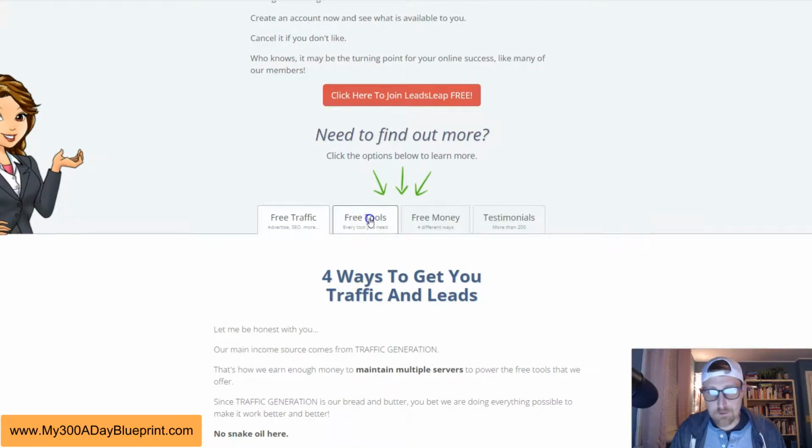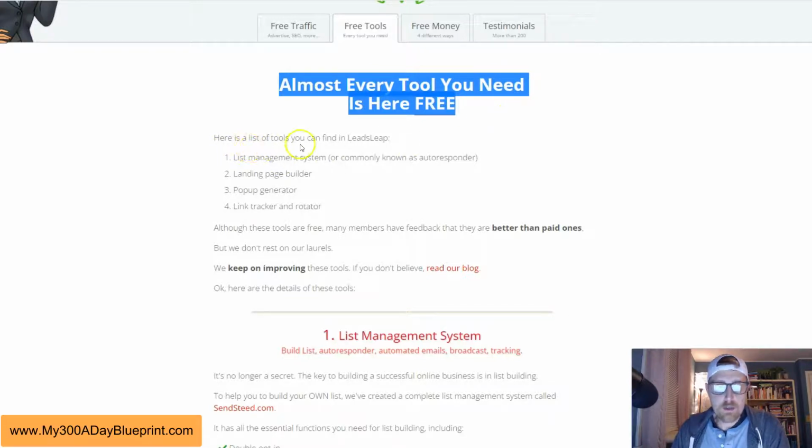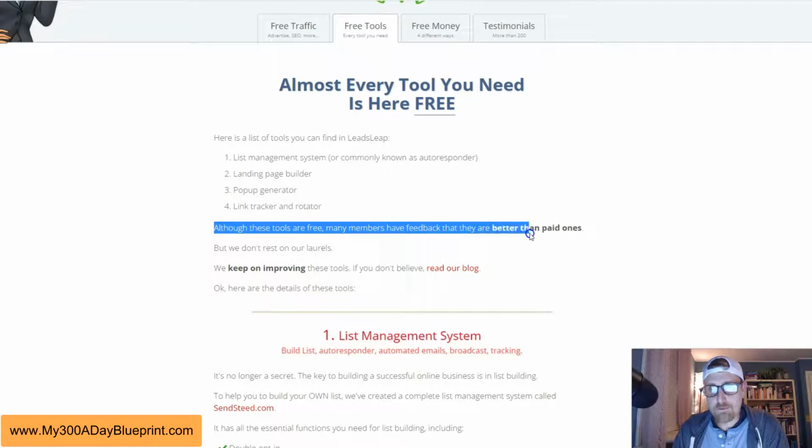Now I'm going to talk about the free tools that you get with this. It says almost every tool you need is here free. Here's a list of tools you can find in LeadsLeap. You get a list management system, or commonly known as an autoresponder. You get a landing page builder, you get a pop-up generator, and you get a link tracker and rotator. Although these tools are free, many members have feedback that they are better than paid ones. And I agree 100% with this.